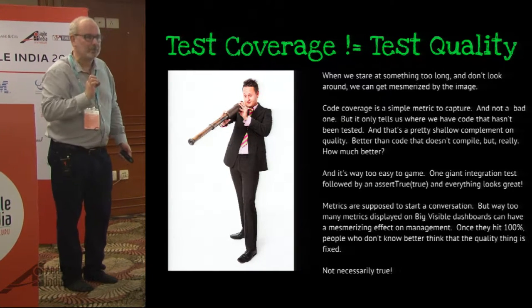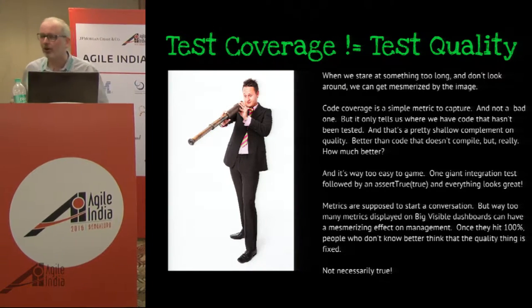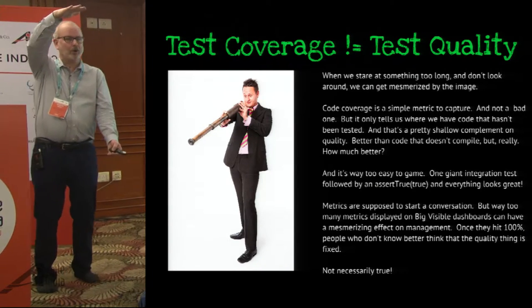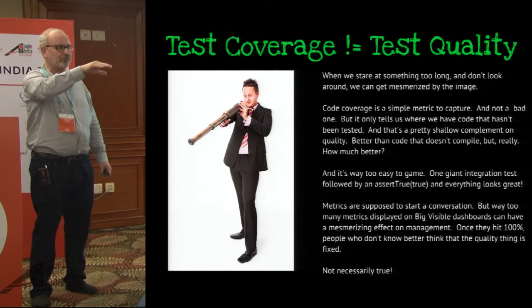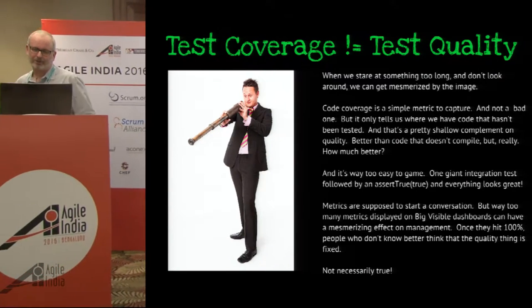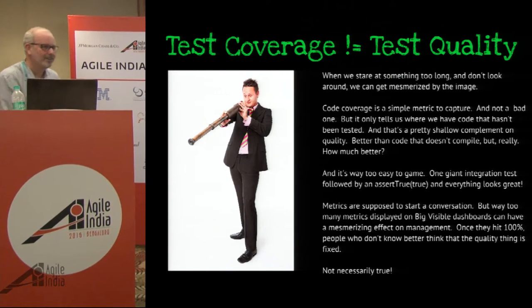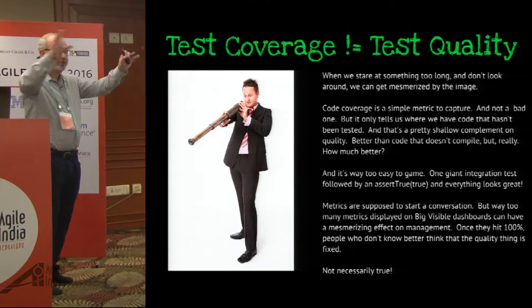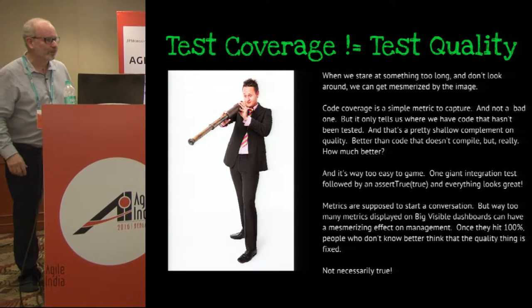And it's easy to game. If you want to impress your manager and they demand that you have 100% coverage, go into JUnit, write a big old integration test that tests every kind of feature you can think of. At the end, say assert true, true. You run the thing, boom, high coverage rates. Metrics are supposed to start a conversation. They're not supposed to be everything. And when we stare at those metrics in the big fancy dashboards, we get overconfident that things are all fine.